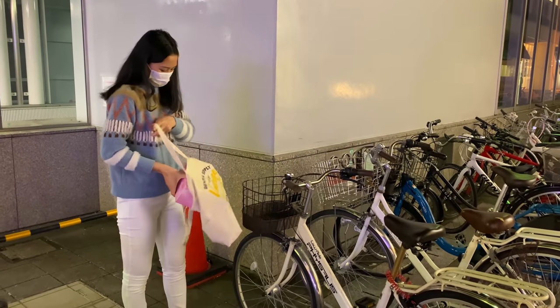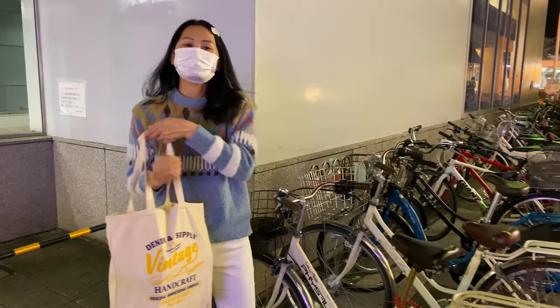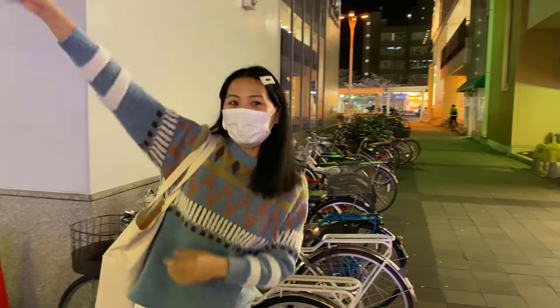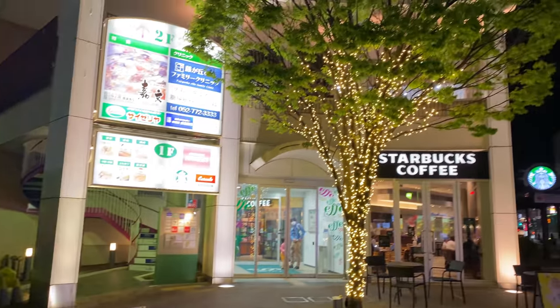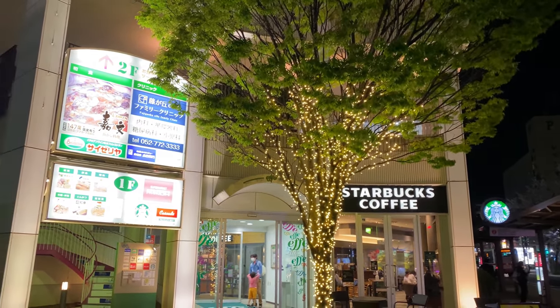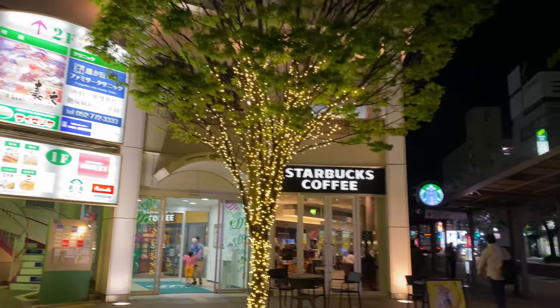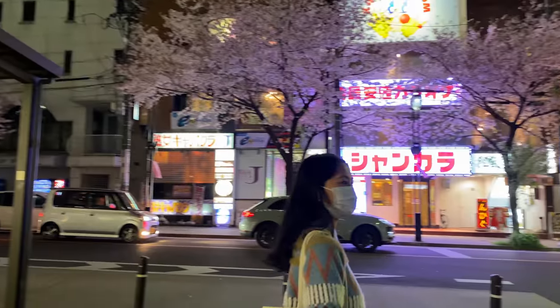Okay, so first we're going to put this box away. We're going to eat those snacks later, and we're going to go ahead and get started with our walk. Let's go. Let's go. And here we are. This is our local Starbucks and sort of little mini shopping mall area. We've got a little grocery store in here, but that's not the theme for today. We want to start with some of the cherry blossoms. So let's start over this way.